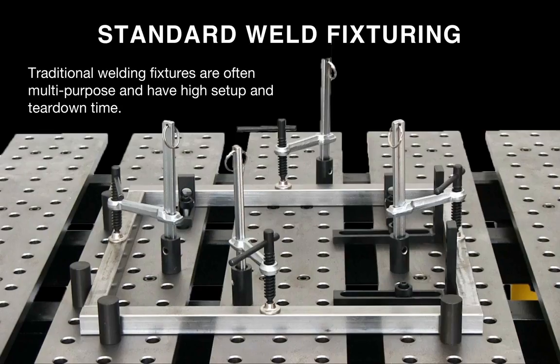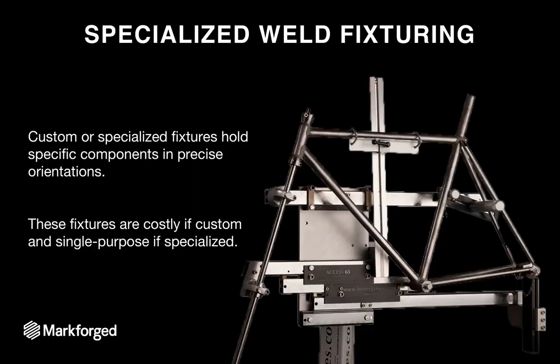All right, so now let's talk a little bit about welding fixtures. Welding is frequently done on a welding table where parts are clamped down with a series of clamps, jigs, and alignment features. Often these fixture clamps and guides are general use tools for a variety of setups, and as a result, they can take a long time to set up and may not be suited for specific jobs.